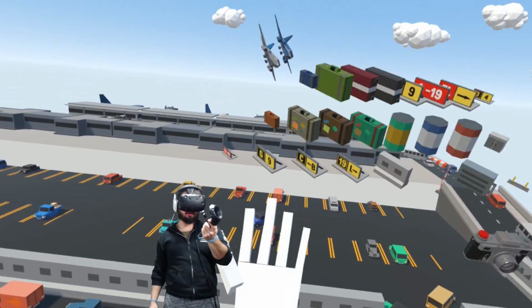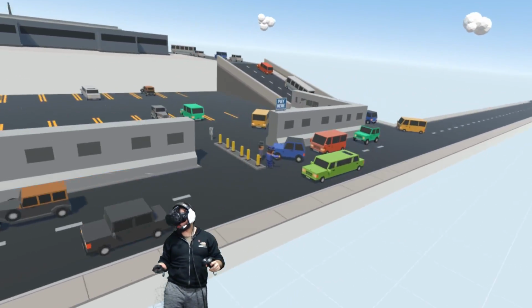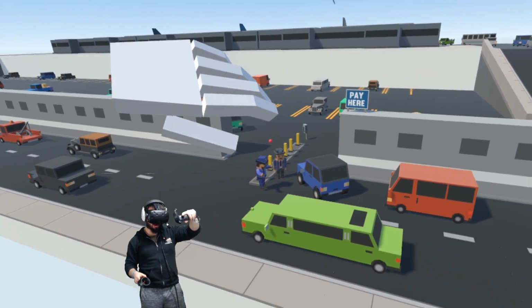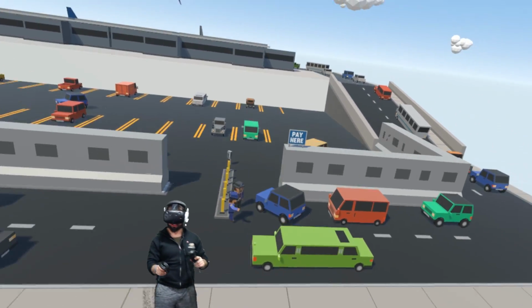Maybe we could do something, though. Okay, guys, so I have a bunch more vehicles here. I added a little pay here sign. This is where you turn in to pay. This cop is guiding people, and this guy right here is taking their money. We don't have a correct ticket booth yet, okay? We're not that fancy yet, jeez.